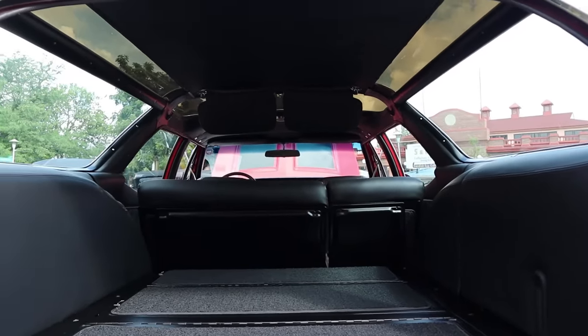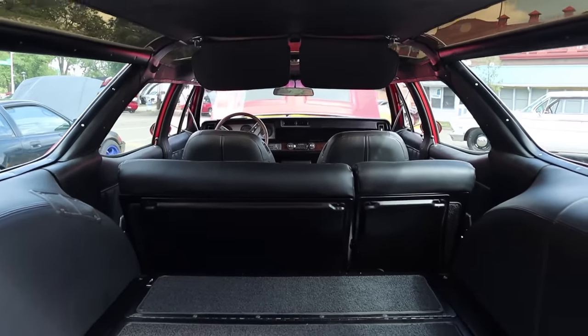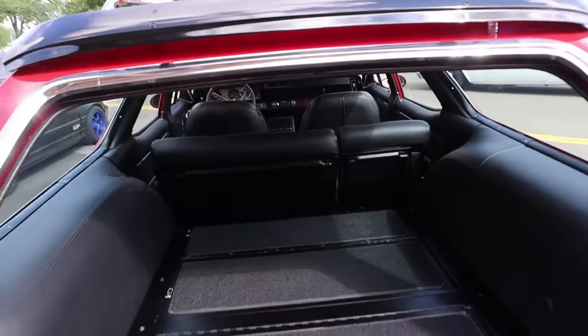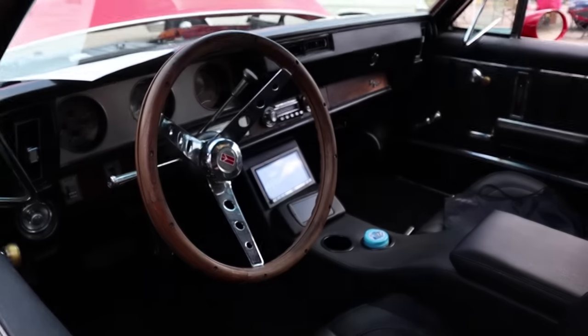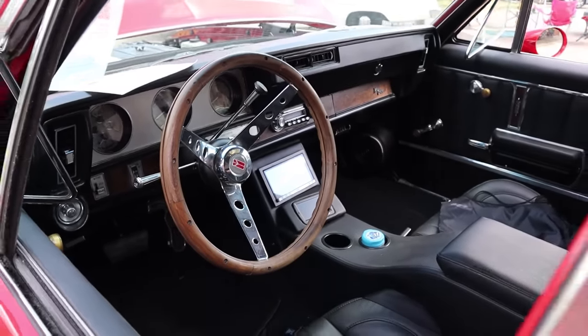Look at that. That's so cool. The Vista Cruiser. Vista meaning view. You got a heck of a view riding in this thing. All the windows and everything. Why not soup up a Vista Cruiser? Heck yeah. Love it.